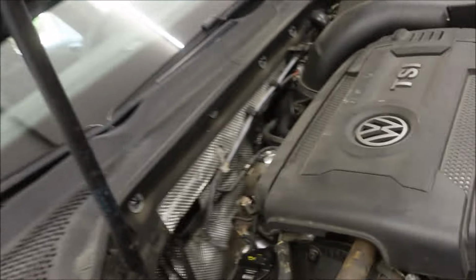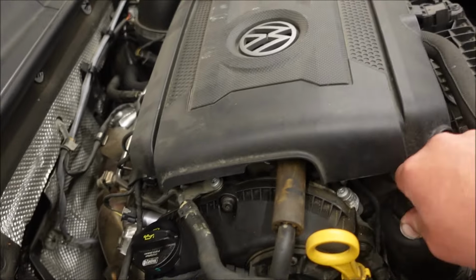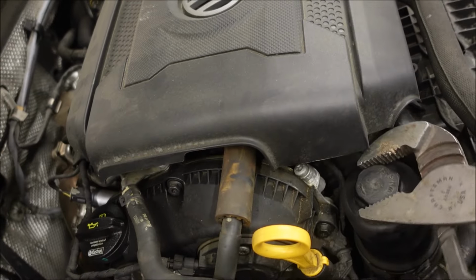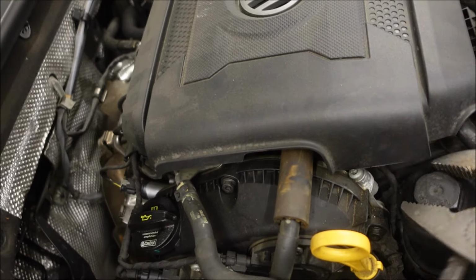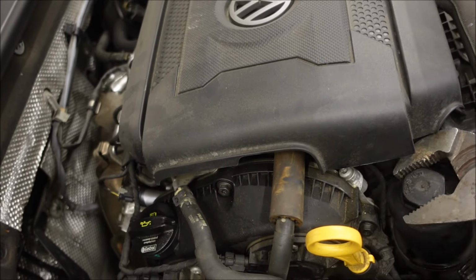Why is it making clicking sounds? That's weird. Might want to think about trading this in after this. Just a suggestion.